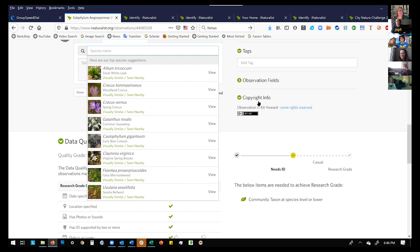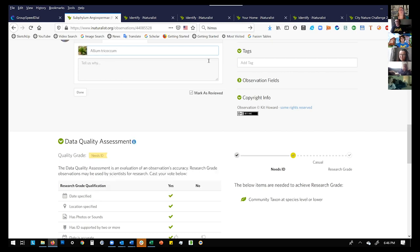So it's telling me something it didn't tell me before. Last time, at the top was crocus. But to your point, Justin, if lots of people have been out there observing small white leeks, it may be that it's got a lot more to compare to. And so it thinks this could be a small white leek. And not only is it visually similar, but it's been seen nearby. So I'm happy to take a flyer on this one.